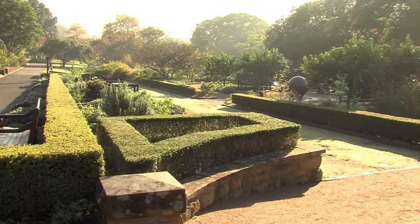Come to your gardens this winter. There's plenty to do, both inside and out.